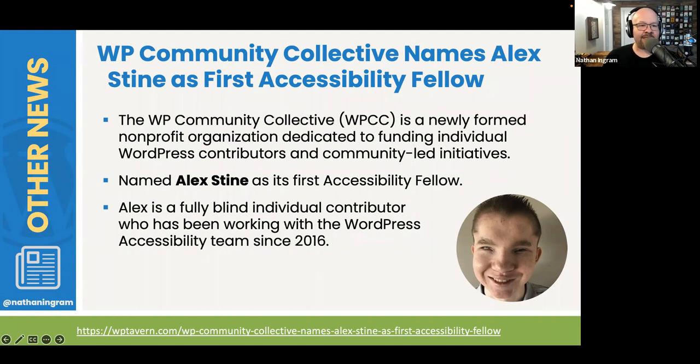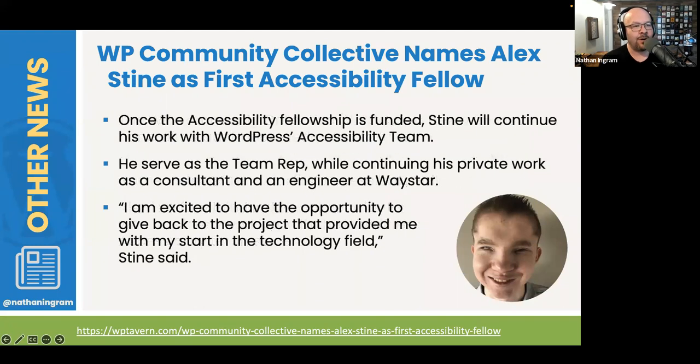Alex Stein is the first fellow for accessibility. He is a fully blind individual contributor who's been working on the WordPress accessibility team since 2016. That is awesome. Love to see that. Once the Accessibility Fellowship is funded, Stein will continue his work with the accessibility team. He serves as a team rep and also does some private work. That's great to see, and I hope more of these things happen over the next several years with the Community Collective.